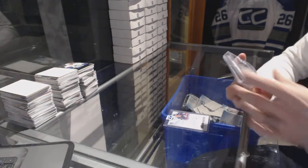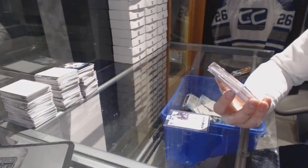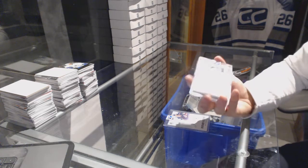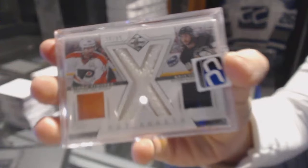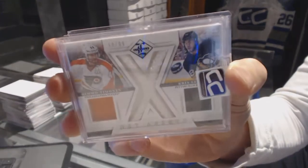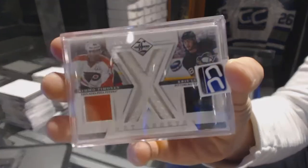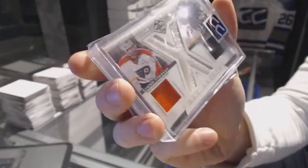We've got a 12-13 Limited Net Assets dual jersey and game used net, numbered to 99, 50 of 99, Kimmo Timonen and Kris Letang.